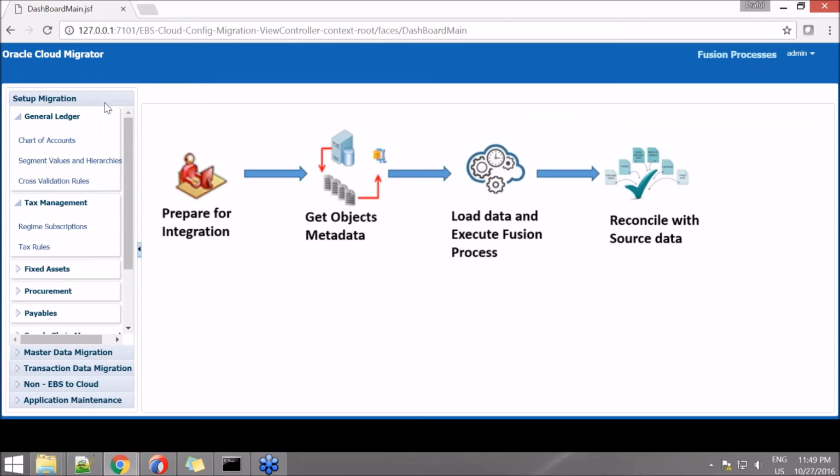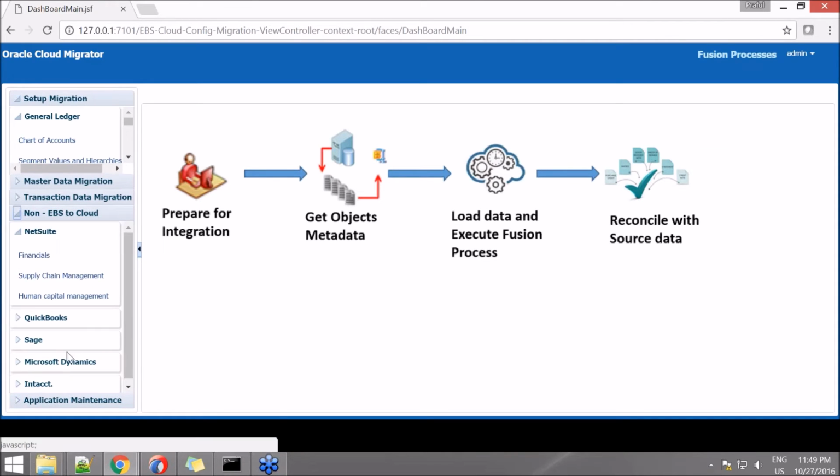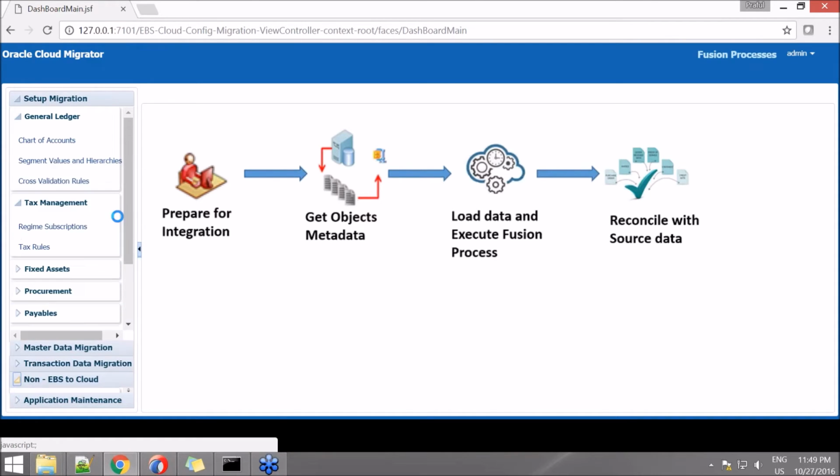In the left panel, we have provided users with a menu for easy navigation. As you can see, the users can use setup migration, master data migration. We have also enabled non-EBS to cloud migration. Within each set of data, there are multiple modules.